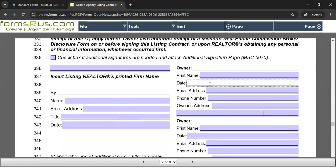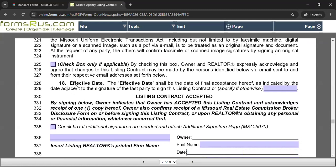Now, I told you earlier that once the client signs here, this becomes the effective date that this agreement begins. Well, that can't happen because they're already under an agreement with me. You can still have this signed today and date it here, and then you're going to come right back up here to effective date. And your effective date is going to be 10/16. Okay? Does that make sense?